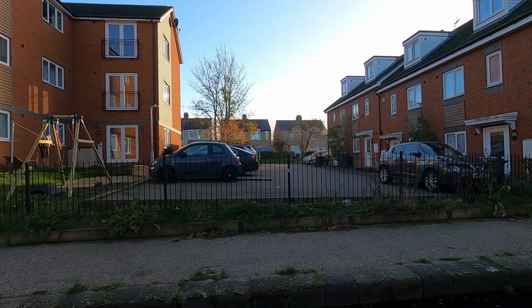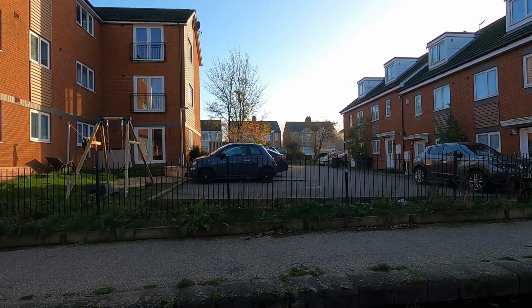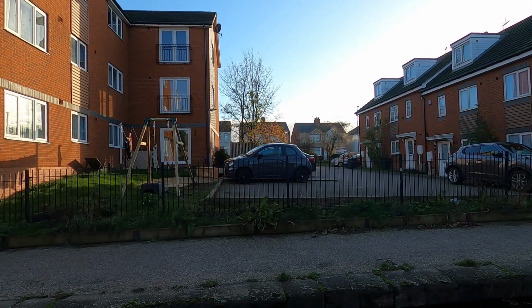I'm going to stop just up here because there's some witnesses outside this bridge. I saw on the way down.